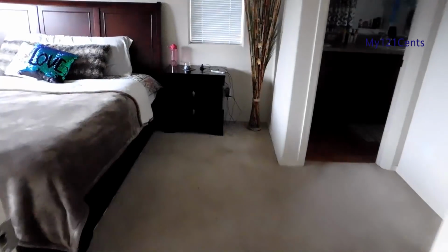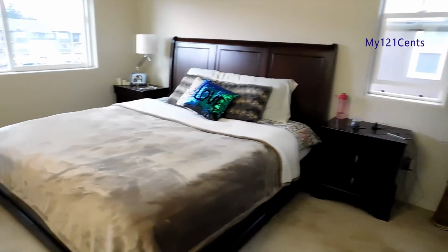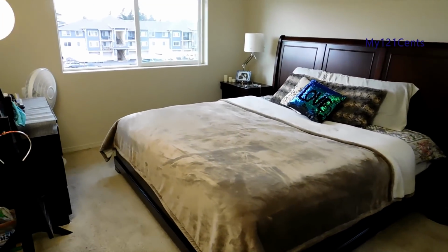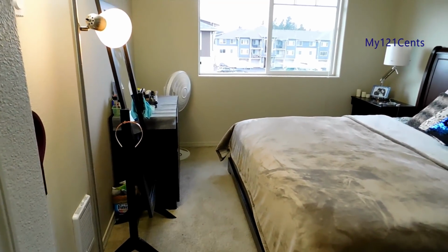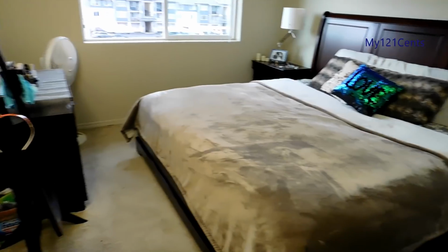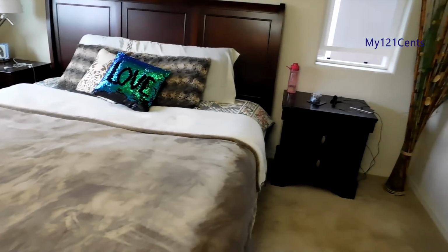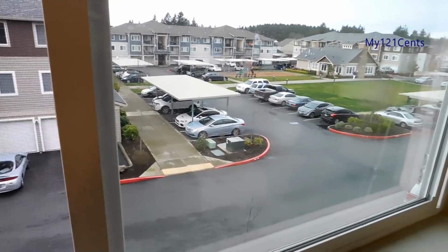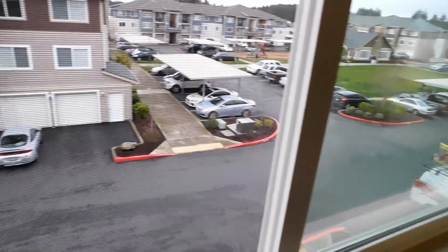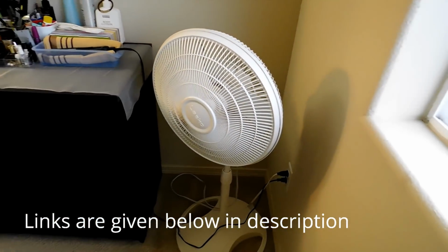And finally, here we are in my bedroom. It's a beautiful bedroom. I like the size of this bedroom. And this bedroom set is second hand. By the way, most of the furniture we bought the used one because we are here for short period of time only. So OfferUp and Craigslist are the best website to buy used furniture.